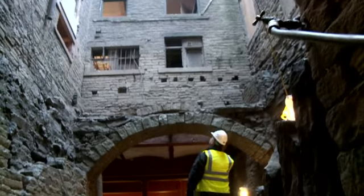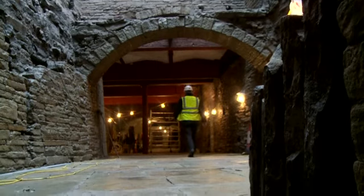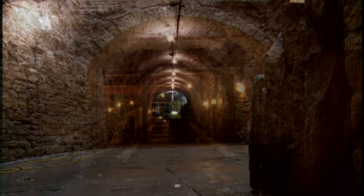Restoration work should be finished by next year, reopening one of Bradford's best-kept secrets for a new generation.